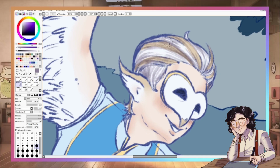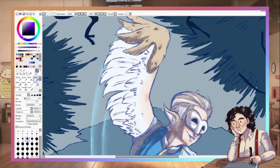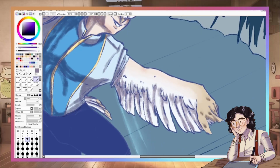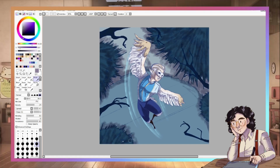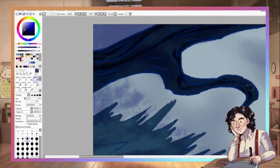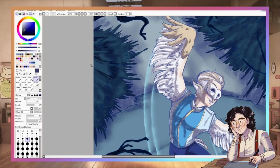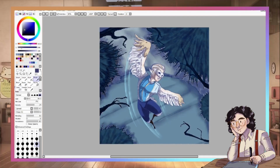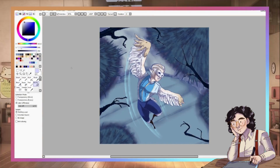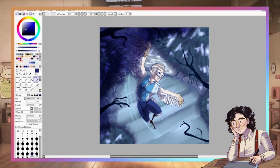And of course, Blanc needed to look like he was both dancing and flying. Conveying that was very important to me, so I worked really hard on the pose and on the dynamics. It took a while to nail it, took a lot of fixing, but we got there, and that's what matters. In addition, of course, it had to be nighttime, since he's an owl, and owls are, well, nocturnal.